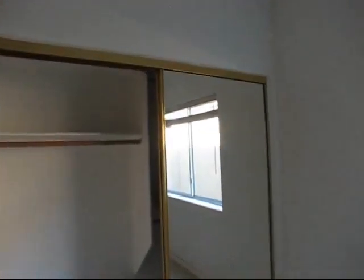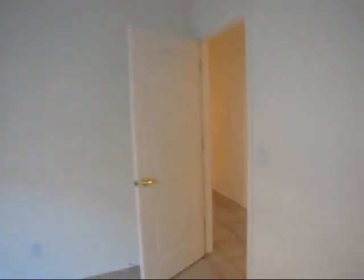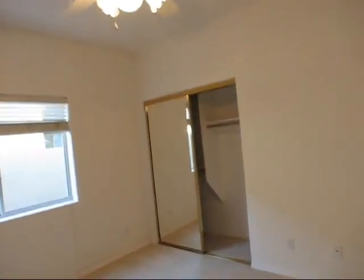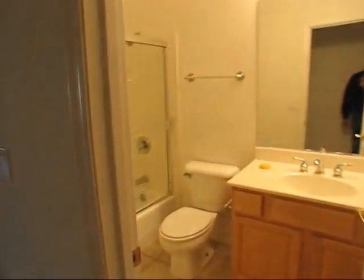Little coat closet, raised panel doors again. Bedroom number one. Mirrored closet doors. Ceiling fan in place. Bedroom number two, similar to bedroom number one. Once again, mirrored closet doors, blinds, ceiling fan in place. Battery required for that smoke detector that just chirped.